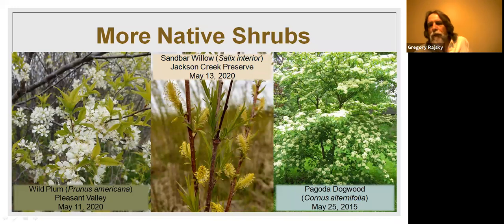Off to the right, another white flowering native shrub. This is pagoda dogwood, Cornus alternifolia, sometimes known as alternate-leaved dogwood. It's the only member of the genus that has the alternate leaf and stem structure. All the other dogwoods have opposite branching. The name pagoda comes from its tiered structure. You can see the sort of horizontal strata. And each of the flower clusters are held on a little upright umbel. So it's quite beautiful in the spring. Mine is flowering right now. And in fact, this is a photo of mine taken 5 years ago.